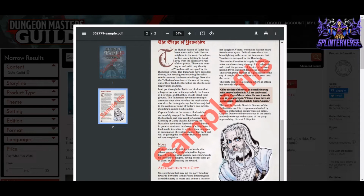So, kind of a historic conflict going on. It's got some flavor text. Off to the left of the road is a small clearing with 12 bodies in it. All are uniformed soldiers. One of them raises his arm towards you as you approach. Please, if you have any compassion, take me back to Camp Hbb. Alright, so this person needs some help.